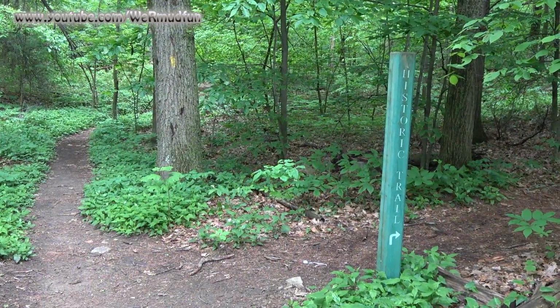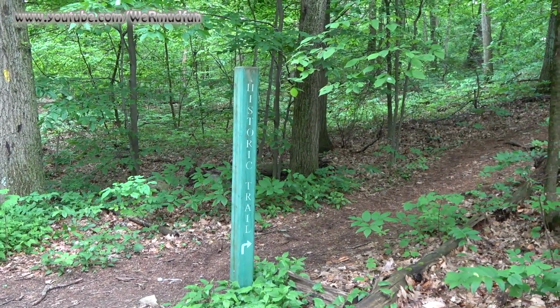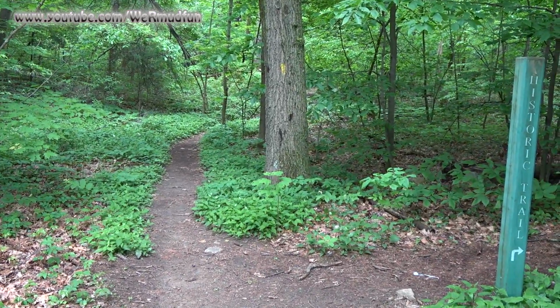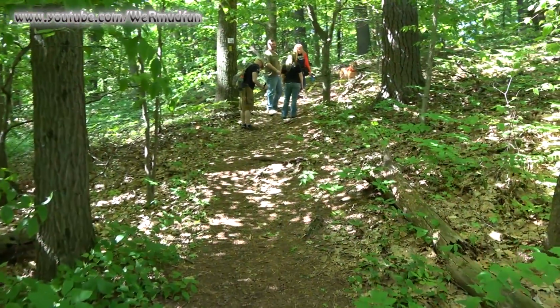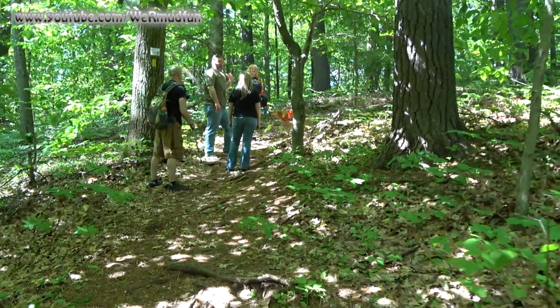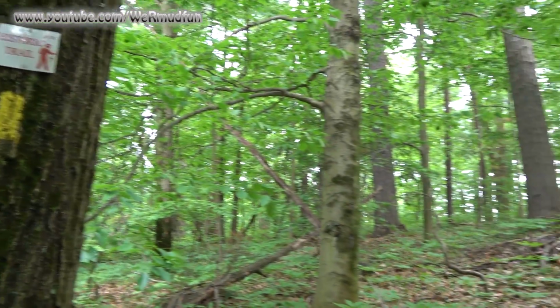As soon as you get into the trail, the historic trail is off to the right. Yeah, and you will be coming back. It's a loop. You'll be coming back from the trail that's straight ahead. Let's go. We headed out this way. And yes, we do have Miss Brandy with us today, too. And if you just follow the yellow blazes, you won't get lost.